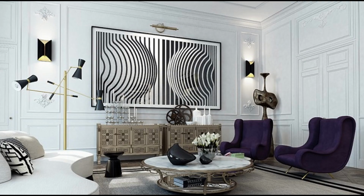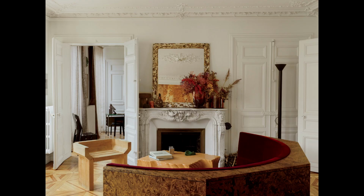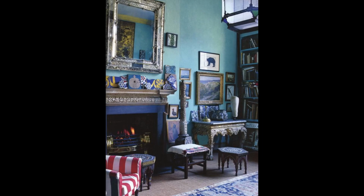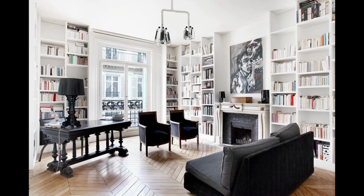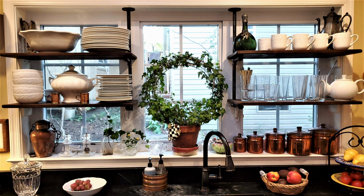Number 6, be flexible and unexpected. A little formal, a little casual. The French combine high-end with everyday. Spaces should be versatile, but cohesive. Number 7, embrace contradiction. Things that don't obviously pair well together often make the most interesting interiors. Contradiction is a takeoff on tip number 2, mixing things.